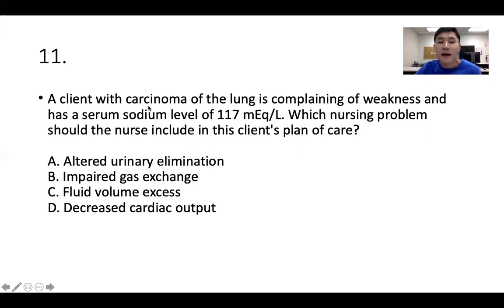All right, next question. A client with carcinoma of the lung is complaining of weakness and has a serum sodium level of 117. All right, which nursing problem should the nurse include in the client's plan of care?